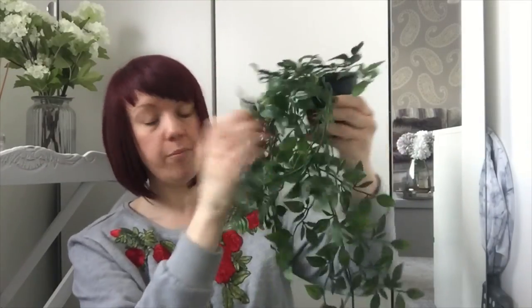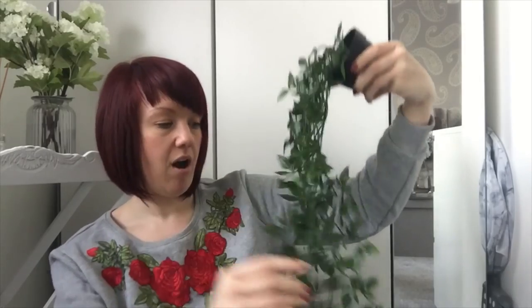And then the last thing I got, I've already got one of these in my bathroom, but for the price, they're £6, and it's just like a fake ivy plant. They're brilliant. I know so many people that have got them. When they're up in a nice pot, they look like the real deal. So I think I'm going to either put this in my bedroom, or in the front room somewhere, or the kitchen. But I wanted another one because I was so pleased with the one in the bathroom.